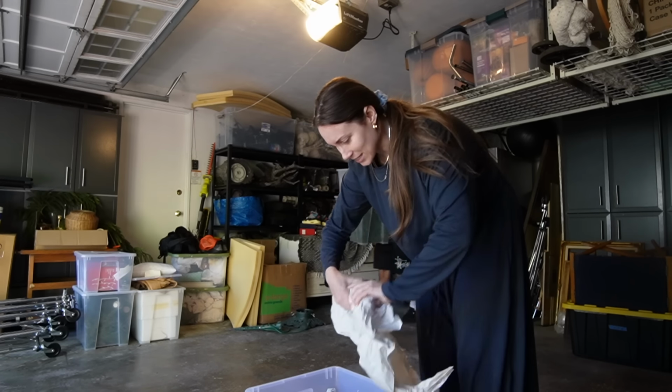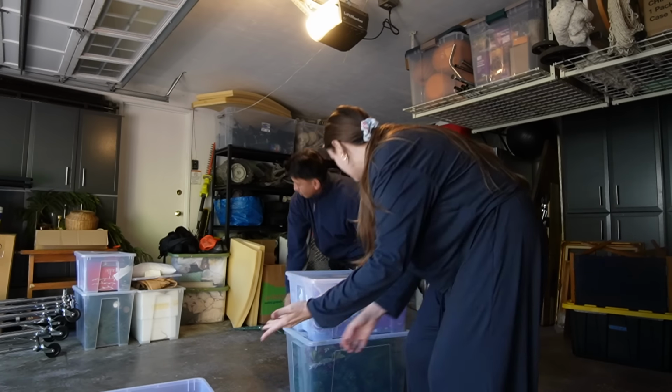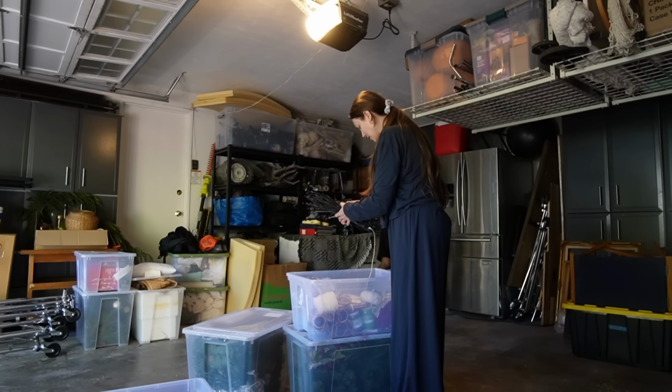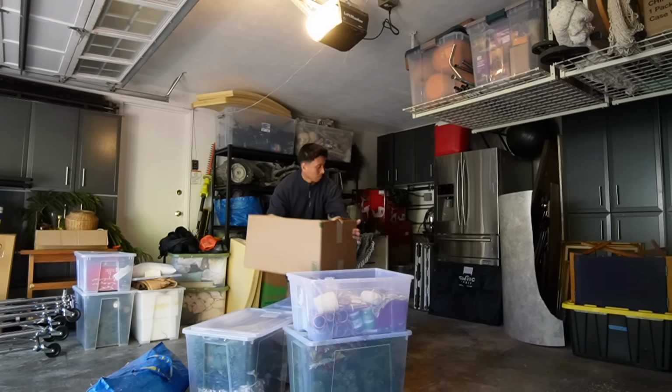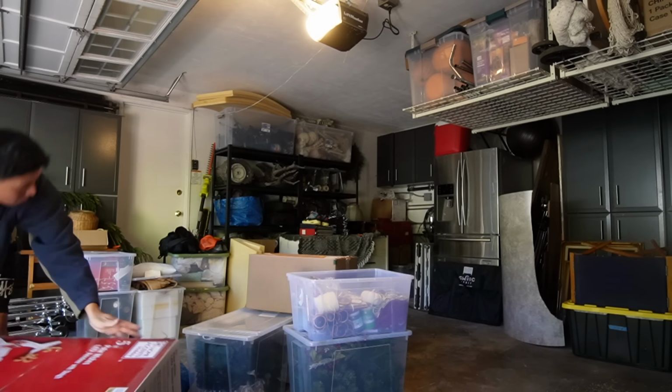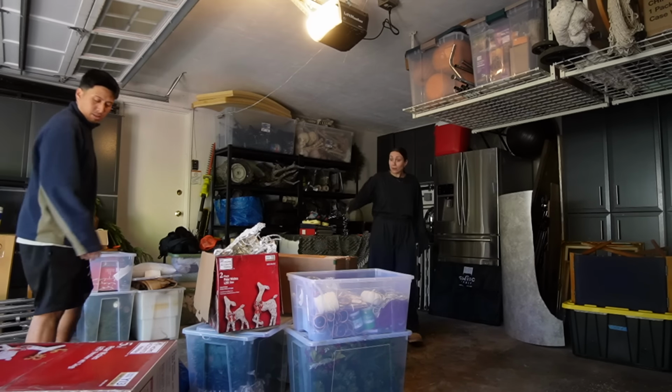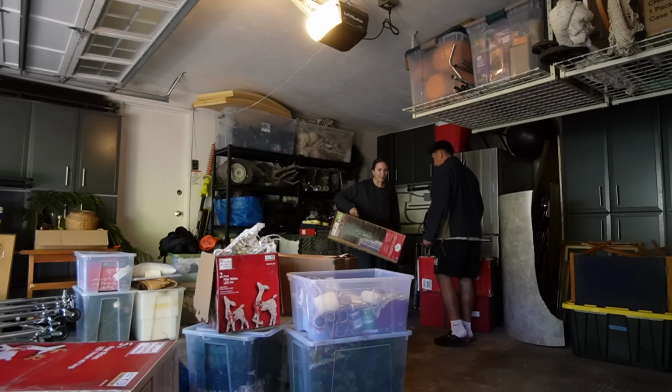Our glasses! Yay. How did we get these so clean last year? The Christmas lights? Did you wipe them all down? I think, yeah, this one's not even opened. We didn't even put that one out. I thought we opened it. Did I put them out last year?